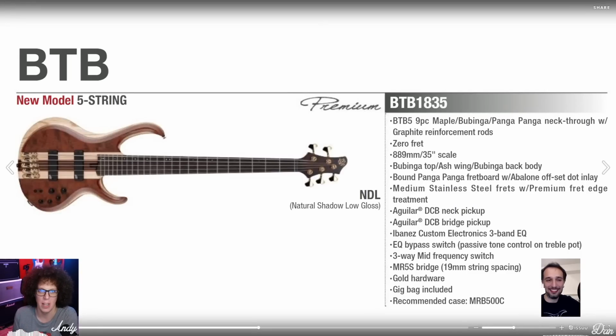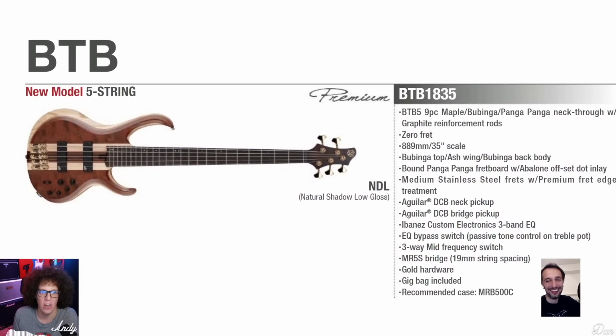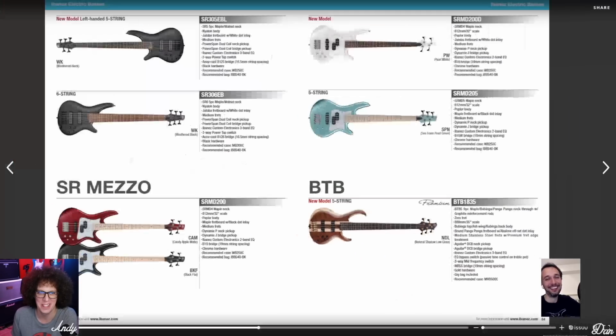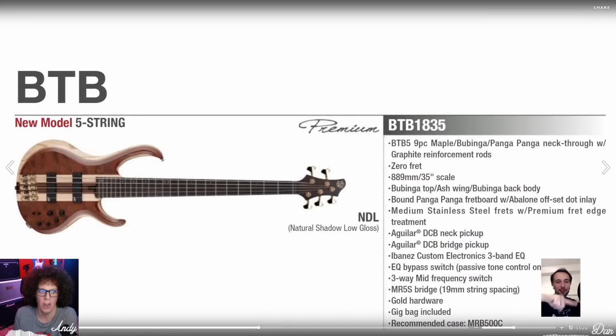The BTB 818, that's a crazy looking bass. I actually refuse to have that on the channel. What bass player needs that long horn over there? I don't know. What does that do? I think it creates a good balance. Yeah, and it's a cool look. I kind of like it. It gives the perfect curvature if you go from the top horn to the lower horn. Yeah, I see that. All right, I was wrong.